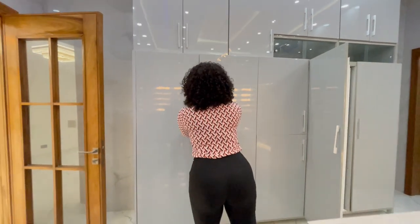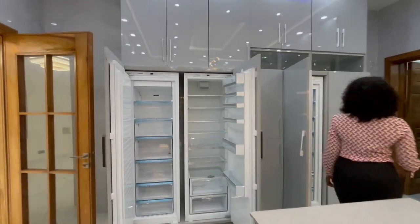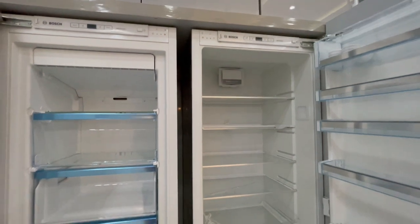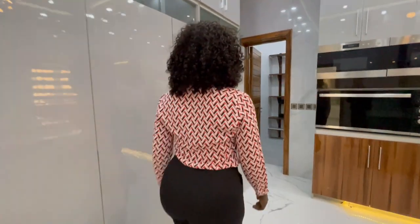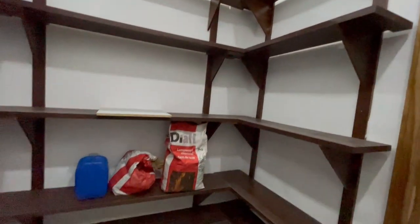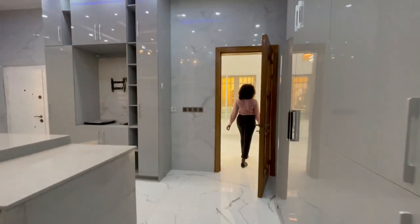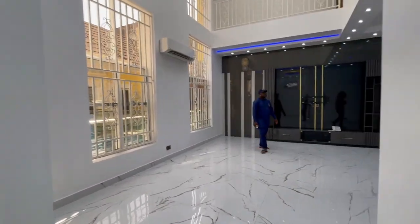We have 2 freezers and 1 fridge in the kitchen, from Butch brand. Over here is the pantry, the well-arranged pantry. So let's see what the other rooms look like.